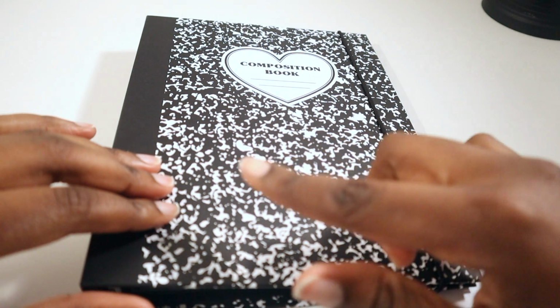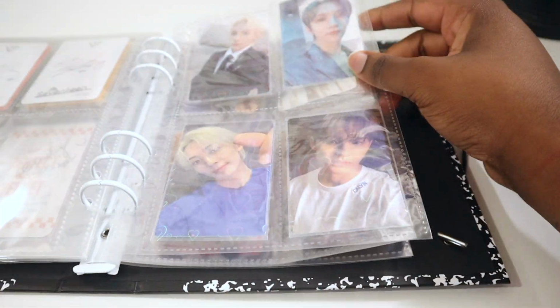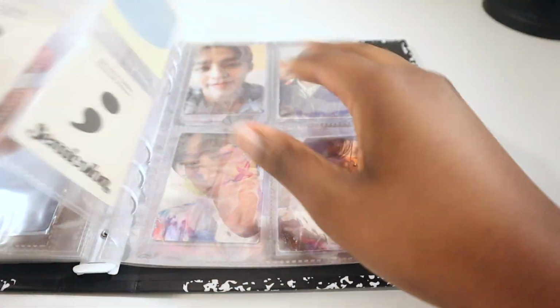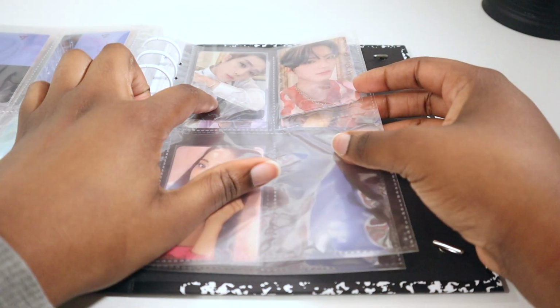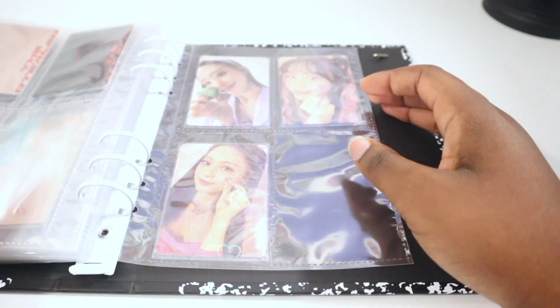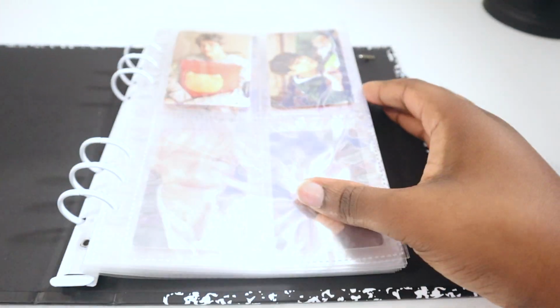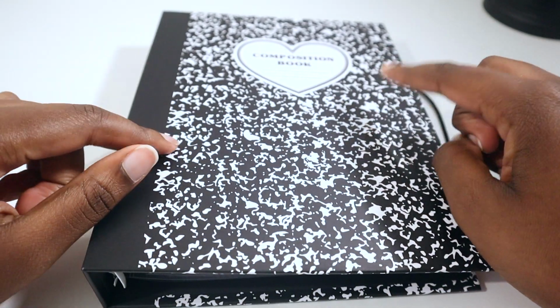And I went around, and I don't think I said my favorite photo card. For the boys, it's this Jacob photo card, and then for Twice, it's this Chaeyoung photo card. So, anyways, okay, I think I did that now. If you were paying attention in class, you would know what my favorite photo card is per group.